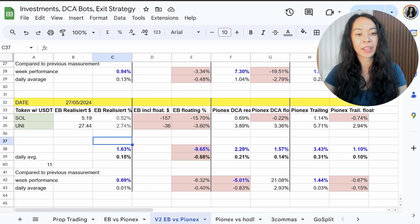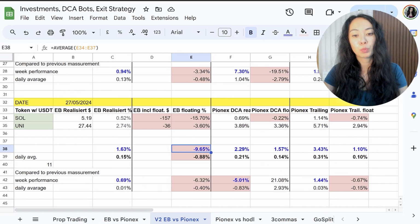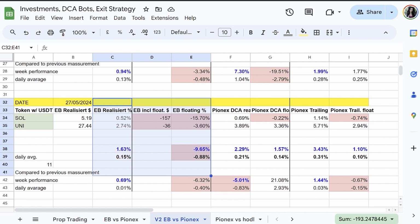Now, after these 11 days, Eazybot realized a profit of 1.63%, while we have a floating loss of more than 9%. We have the Pionex DCA strategy with 2.29% realized and 1.57% as a floating profit. When it comes to the trailing strategy, it will be 3.43% in realized profit and 1.1% in floating profit. That being said, Eazybot works with a trading strategy. All the default settings work with a trading strategy, so if you want to compare it one to one, it's more likely to compare the Pionex trailing with the Eazybot floating over here and Eazybot realized.